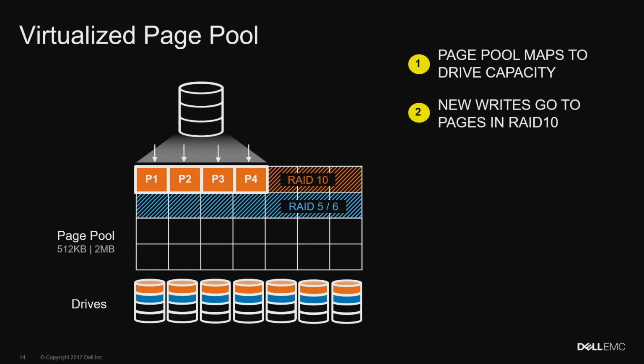New IO comes in, writes come in, they immediately go to this RAID 10 tier, right? So that gives you the fastest response time, the fastest operation, basically the best response time, written to RAID 10.